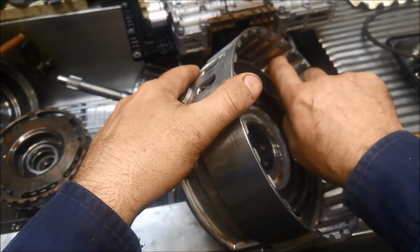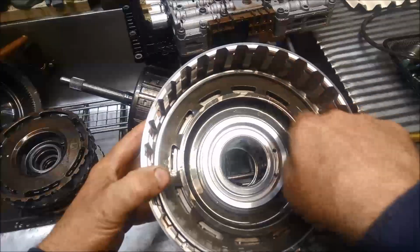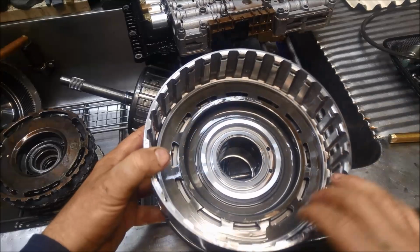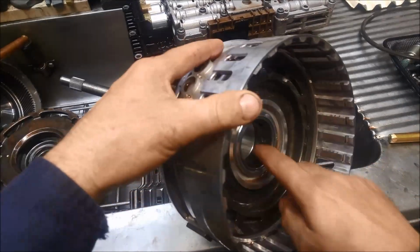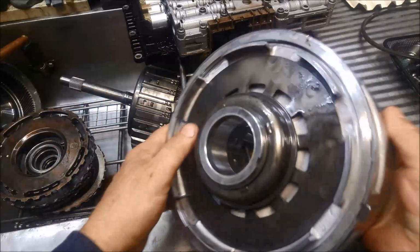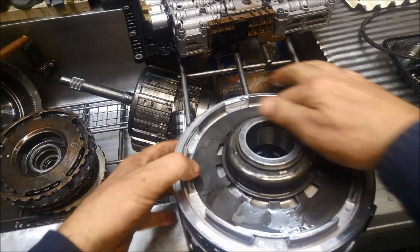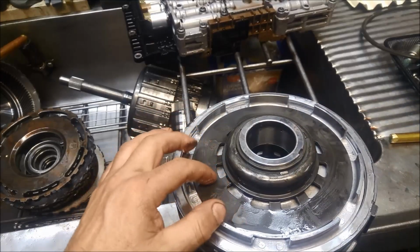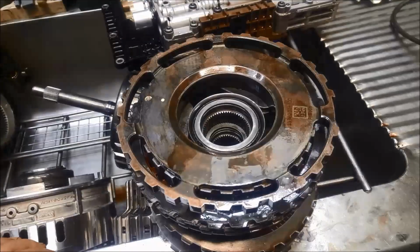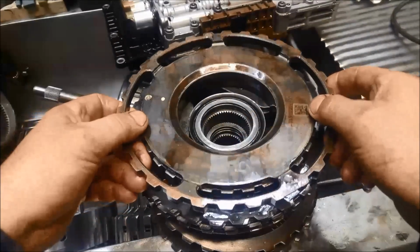You can see those little wear marks that they haven't chewed right in. Diaphragm spring returns the piston where the rings run. On the other side we've got a diaphragm spring as well. Make sure that isn't cracked or damaged. Now we've got the planetary assembly, the rear one, the big one.